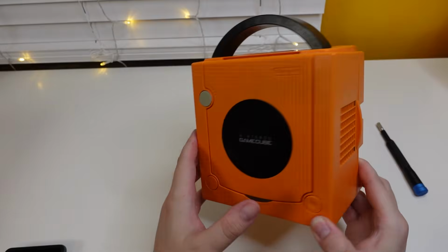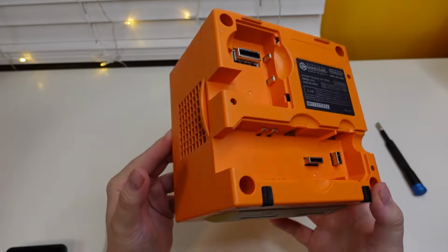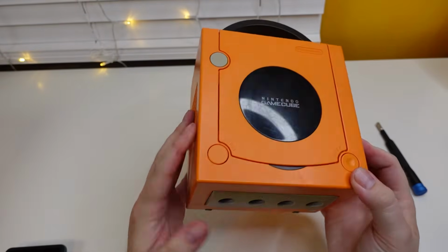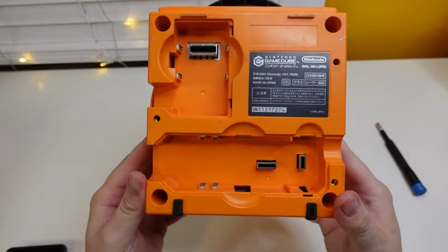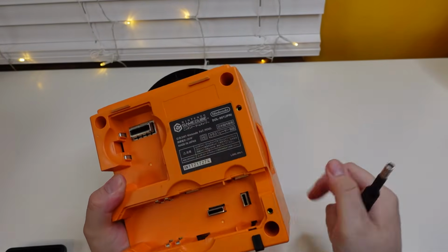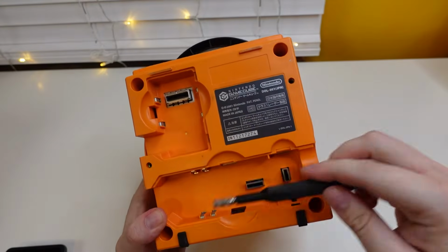Alright, as you just saw, the system boots and plays games and appears to work flawlessly. And the condition is overall better than I was expecting on the outside. Overall, it works really well and looks really good. So, let's actually just open her up real fast to see if their claims of cleaning these things is true or if they're still lying to us. And I'm probably just going to open up the main cover.